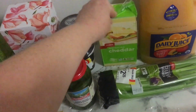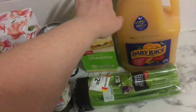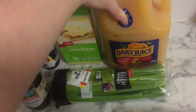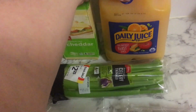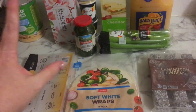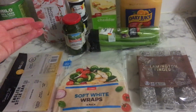Cheese, we have none. You would have saw the last little nugget that I used for dinner tonight. And juice. This is the juice that Kira likes the best. She uses it to help take one of her medications with her iron tablets. The doctor recommended to take some juice. It helps absorb in the system. So that is everything that I need to help prep some meals and some food for next week.